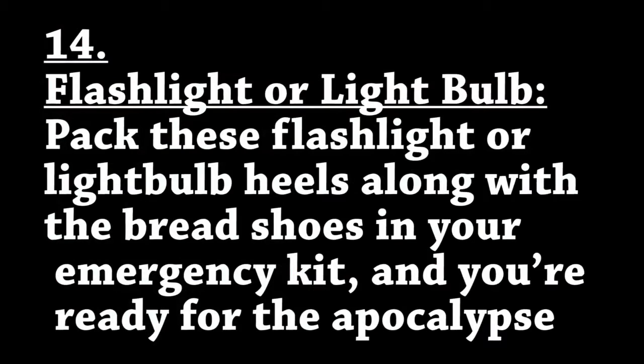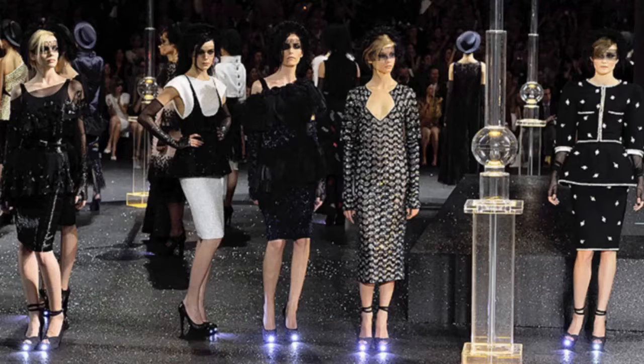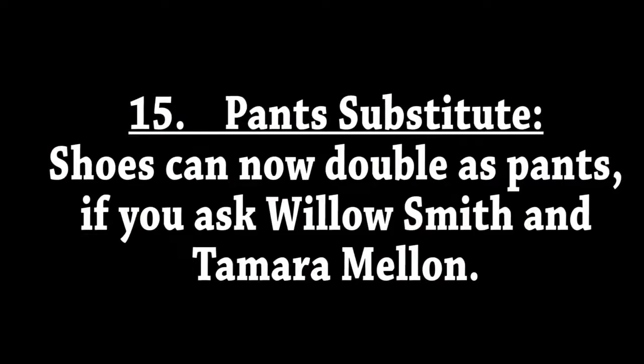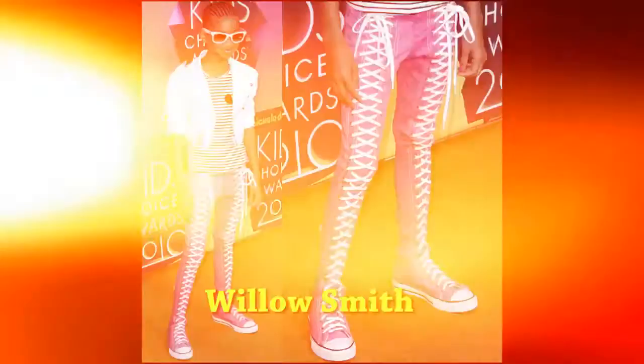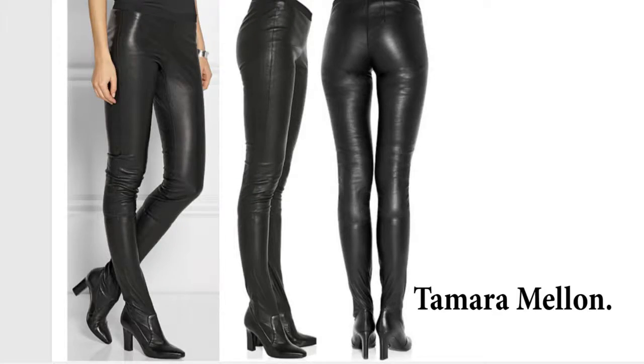Pack these flashlight or light bulb heels along with the bread shoes in your emergency kit, and you're ready for the apocalypse. 15. As a pants substitute. Shoes can now double as pants, if you ask Willow Smith and Tamara Mellon.